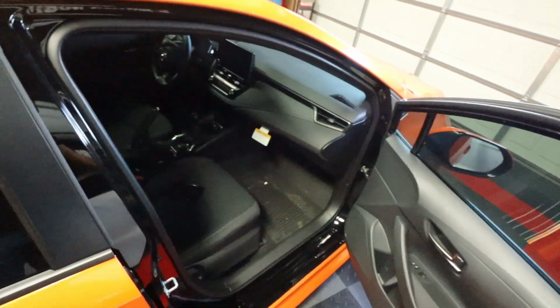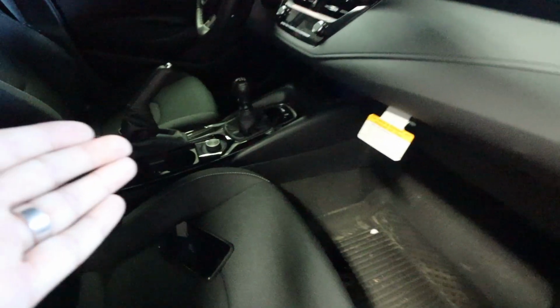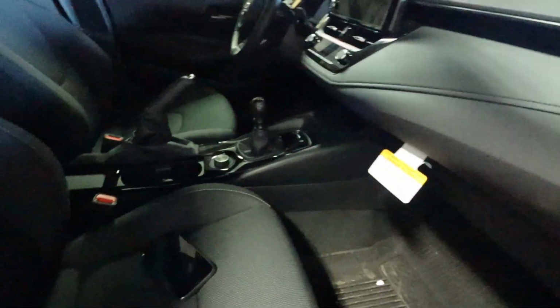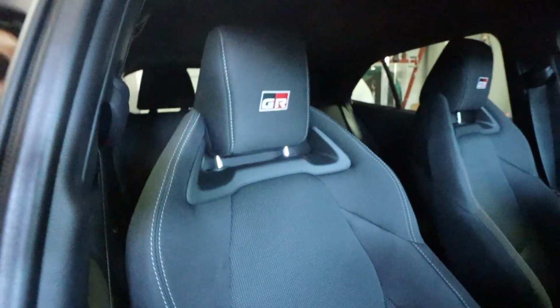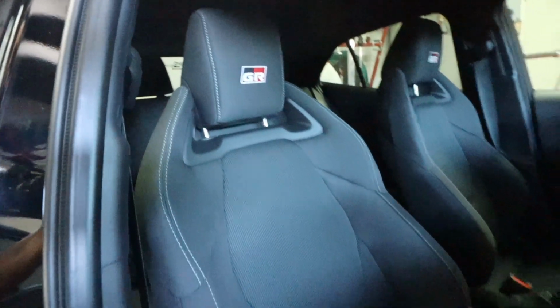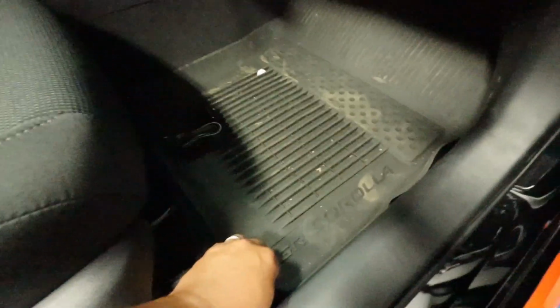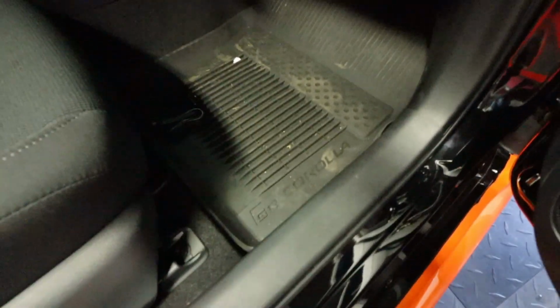Having a look at the front seat over here, manual transmission. Probably my favorite part of the car is a manual transmission. These front seats are also really nice and bolstered and have the GR logo placed up in the headrest there. Really cool looking interior for the GR Corolla. This particular one already has the weather floor mats in here, not allowing weather to get on the inside of the car. Really cool feature.